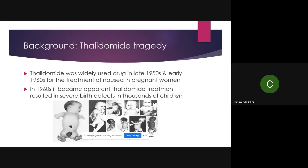So what is the background here? Pharmacovigilance is a very evolving field, it's not a static one. Before, if you go back to the 1960s, drugs were approved mainly on efficacy, because safety was not that important at that point of time. Here's the example of thalidomide, which was widely used in the late 1950s and early 1960s for the treatment of nausea in pregnant women, the morning sickness. This drug was approved in European countries and was available over the counter. It was a very magical drug to treat morning sickness in pregnant patients.